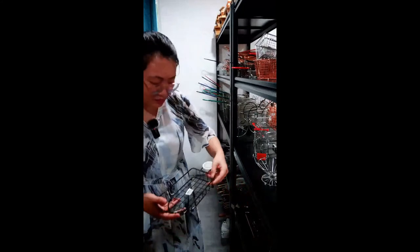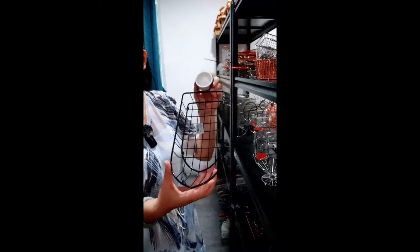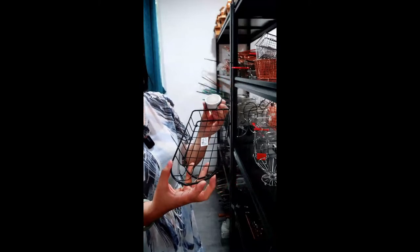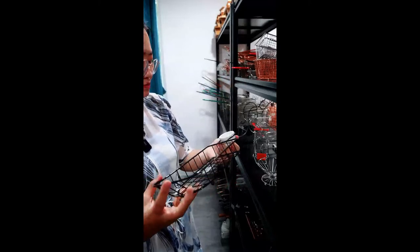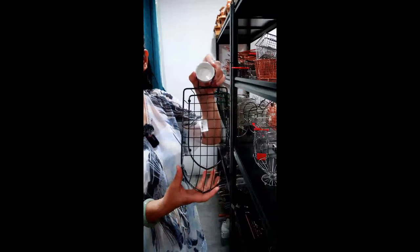We also have this one, like a bowl, a half bowl. This one we call the half bowl tray. This one is the sauce cup. The shape is very beautiful.